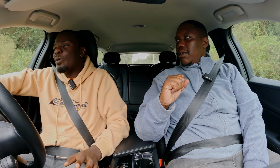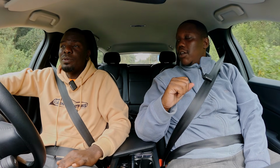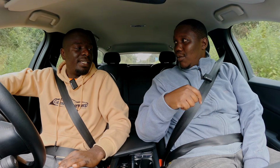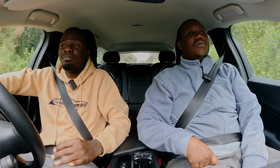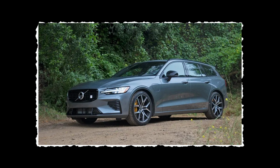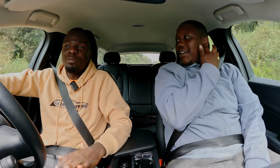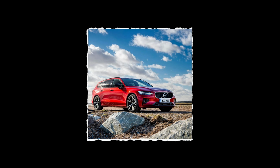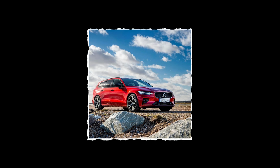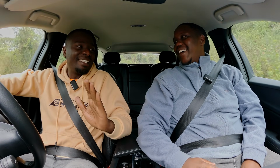R Design is mostly on the T6, because if you go to the T8, you get a plug-in hybrid. Is there a T8 on this? Yeah, there's a T8. That's a 2 liter with 2 electric motors, plug-in hybrid. That must be crazy. Yeah, it's pushing 400 horses. With the Polestar tune, it's pushing around 415. But honestly, I love how the R Design looks. The R Design is the killer. If you want looks, get the R Design.